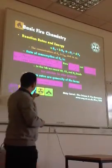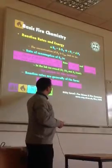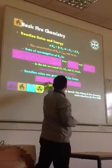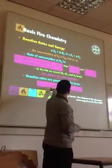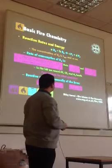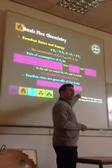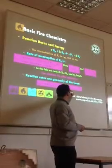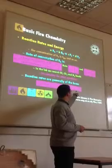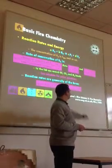Reaction rates are generally of the form: reaction rate is related to some factor K times the concentrations of A and B, to the power of their relative proportionality. Have you come across Arrhenius type equations like that in various courses before? Where K is some constant A times e to the exponential minus E over RT.